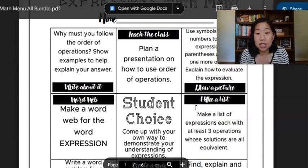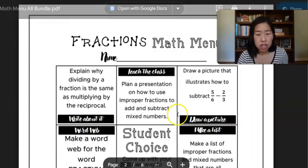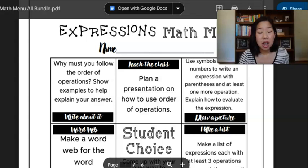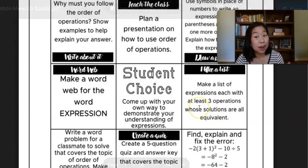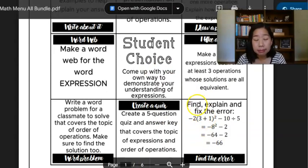And you, as the teacher, can decide, like, hey, here's a choice board. Pick the category you want. So this one is expressions. This one's fractions. We have addition and subtraction. There's more. And you could even have students decide how many they want to complete. If you don't want students to complete a certain number on the board, which you don't have to, you could just have students pick one or do as many as they want.